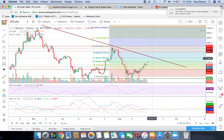Another perspective completely, if we do break out through this trend line at this point here, that could indicate a short-term reversal or even a double top, which at this point would be the $8,500 mark. We would have to first break through the 78.6 level, which is quite a strong barrier for us. So it would be just under $8,000.